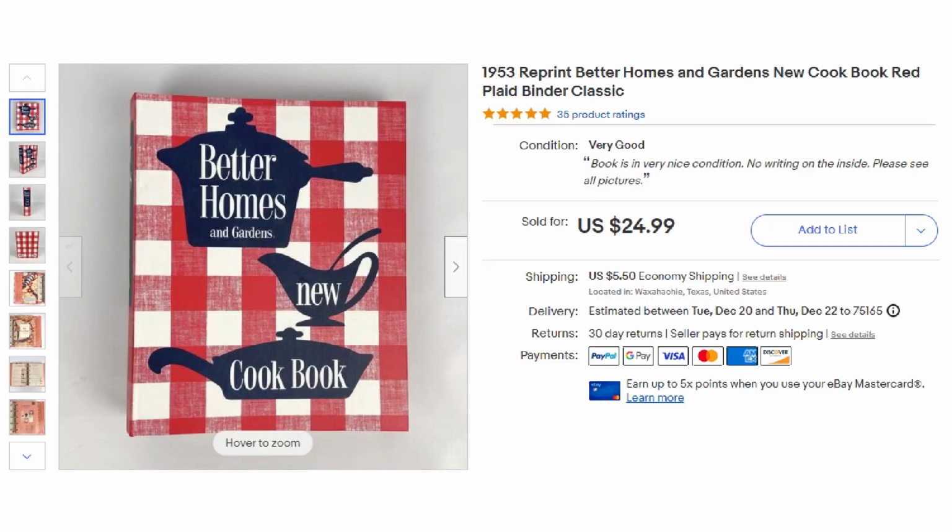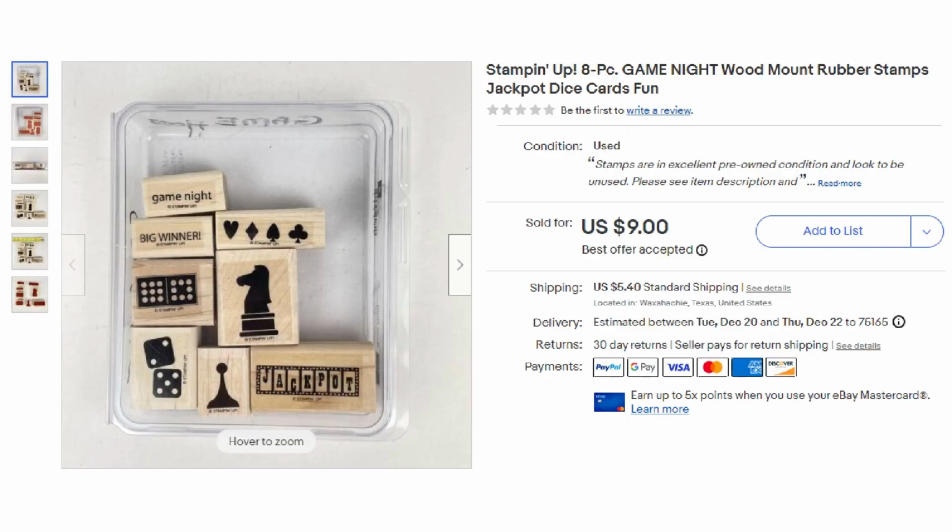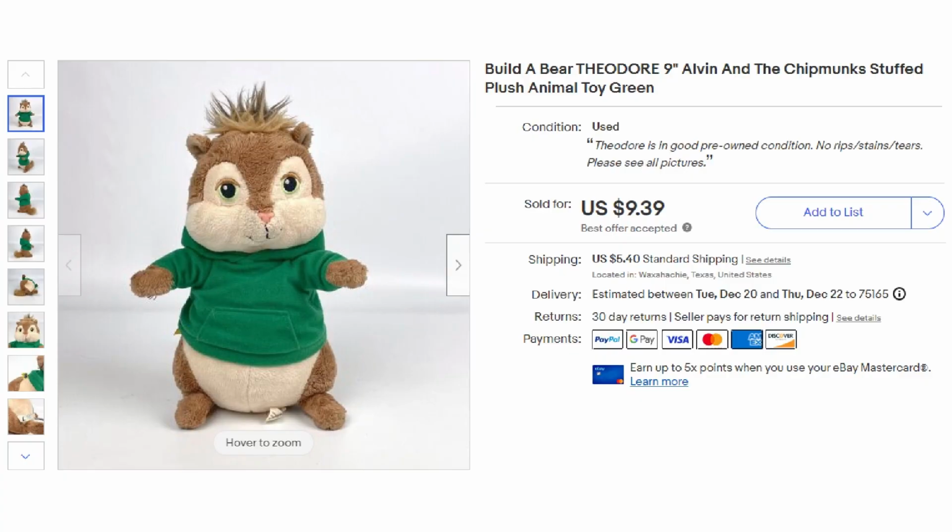Up next we had this 1953 reprint Better Homes and Gardens cookbook, and it sold for $24.99 plus shipping. Up next was the Stampin' Up set. This was an 8-piece rubber stamp set entitled Game Night, and it sold for $9 plus shipping. Up next was a Build-A-Bear. This was a 9-inch Theodore from Alvin and the Chipmunks. He sold for $9.39 plus shipping.